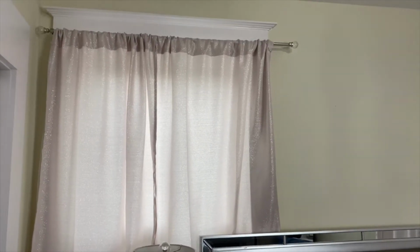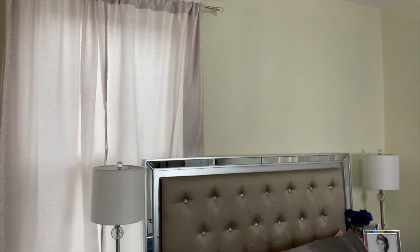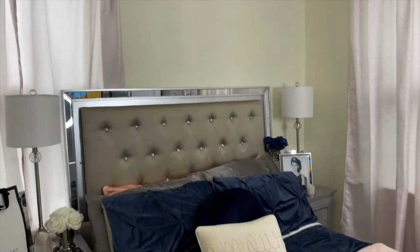Curtains, they are from Home Goods. They're rather expensive, but it is what it is. At this point, I was really upset because I couldn't find white ones, so I just had to settle for pink. I feel like a little baby, but it's okay, I guess.